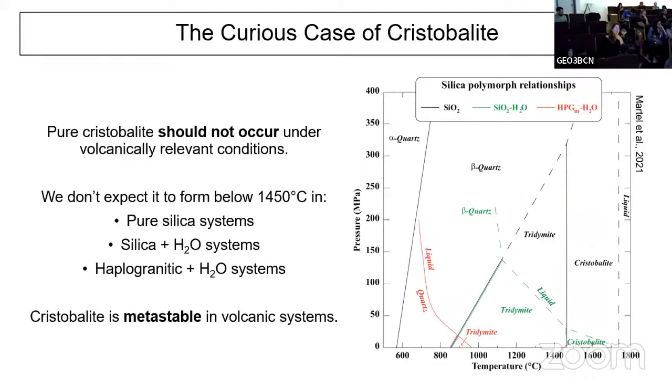What's weird about cristobalite, though, is we shouldn't see it in these systems. Okay, so you have a phase diagram of pure silica, silica and water, and haplogranite on the right-hand side of your screen. And what you can see is that cristobalite is a low pressure silica polymorph, but it's super high temperature. So we shouldn't really be seeing it below 1400 degrees Celsius, which none of our volcanic systems are seeing, especially once the rock's formed.